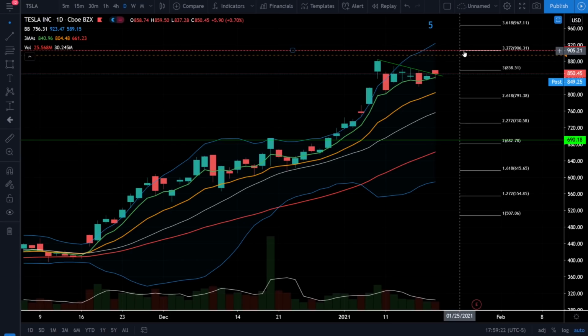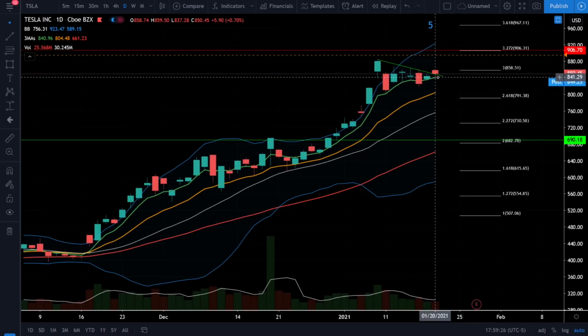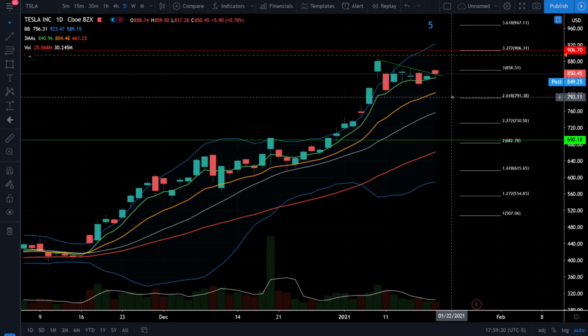Remember, for Tesla to stop looking bullish, we would need to see the price action below the 5 EMA, and we would need to see the 5 EMA cross below the 13 EMA. So until I see that happen, I'm going to remain bullish on Tesla stock, and I still think it's going up into the 900s until we see something change in this chart.